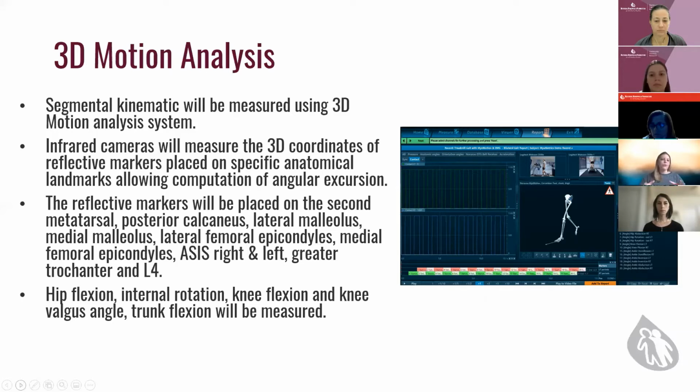In addition to the person walking on a treadmill and the treadmill collecting the data for the ground reaction force, and the EMG electrodes being placed throughout the lower extremity and collecting all the muscle activation data, now we're bringing in another component, which is our 3D motion analysis. Additional infrared markers are being placed throughout the lower extremities, in specific spots, which are listed up here, and they will be collected by an infrared camera while the person is walking on that treadmill. The parameters that we are collecting here are hip flexion, internal rotation, knee flexion and knee valgus angle, as well as trunk flexion. And that will all be combined.